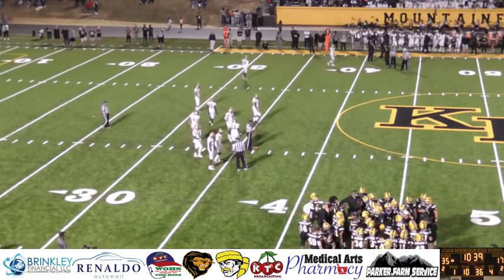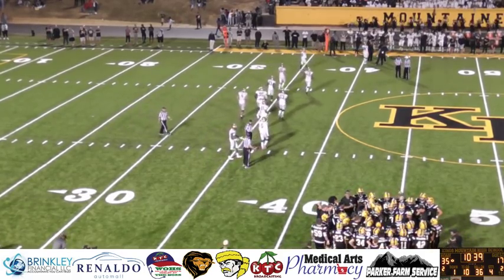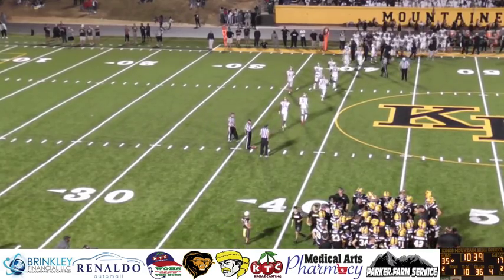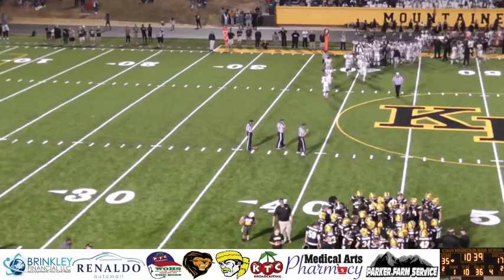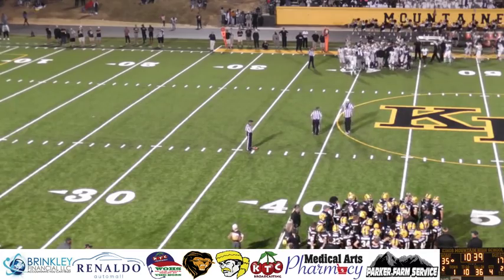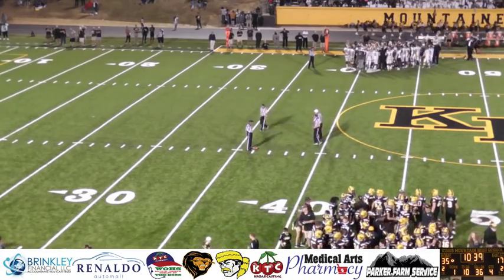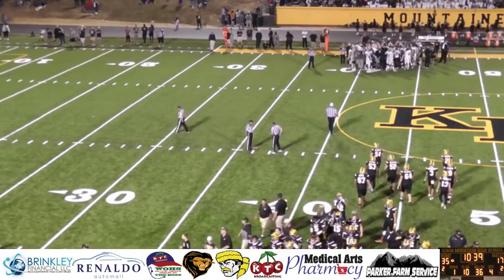And this is kind of getting ugly, Jeff. Well, what they've done is they're running everybody over to their respective sidelines, trying to tell the coaches, let's get everybody calm down, because it's just been penalty after penalty after penalty. It's not been on one team either. I mean, again, Shelby has 155 yards in penalties, and Kings Mountain has 153 yards in penalties. That's 308 yards in penalties. Unbelievable.